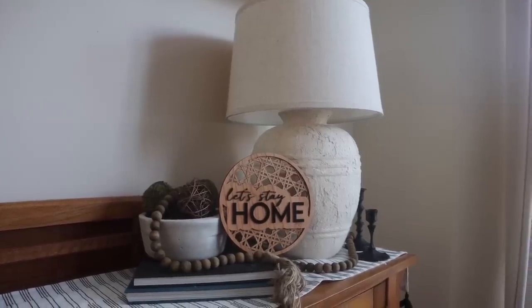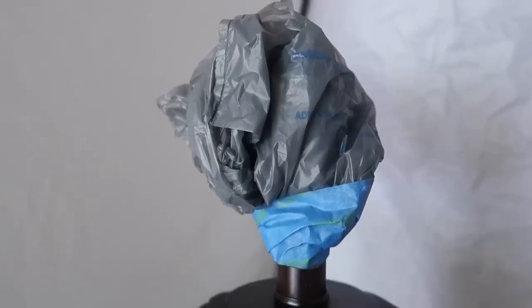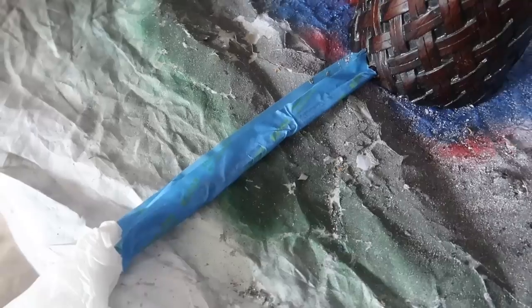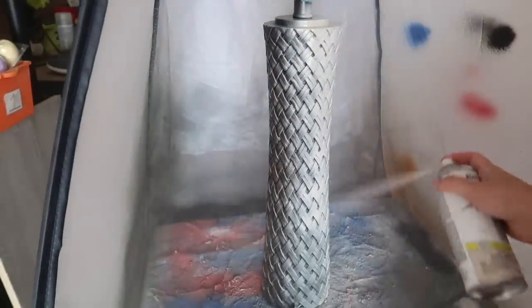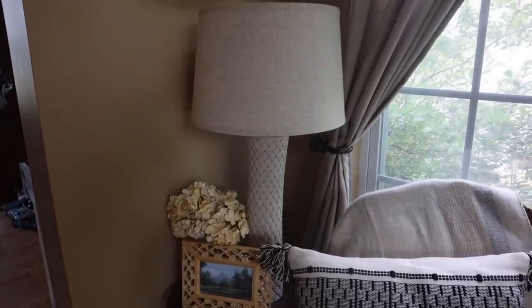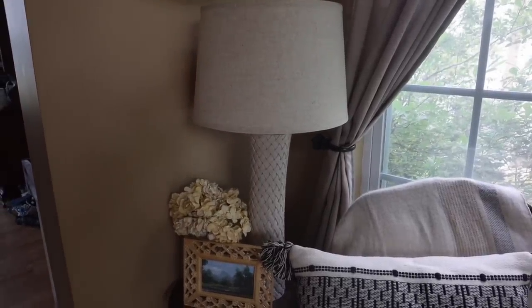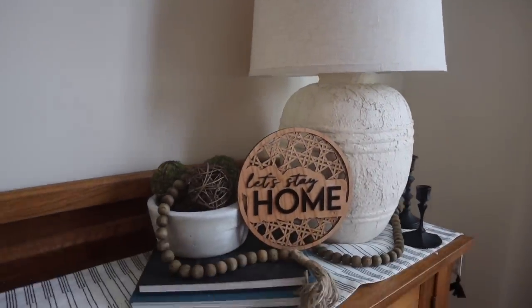For this other one, I really loved the woven texture, but it was a little bit darker, so I just went ahead and spray painted it with smoky beige. I just made sure to tape over the top part where the light bulb goes in, as well as the cable and the plug at the bottom, just to make sure you don't get any paint in the electrical, and voila, much better.